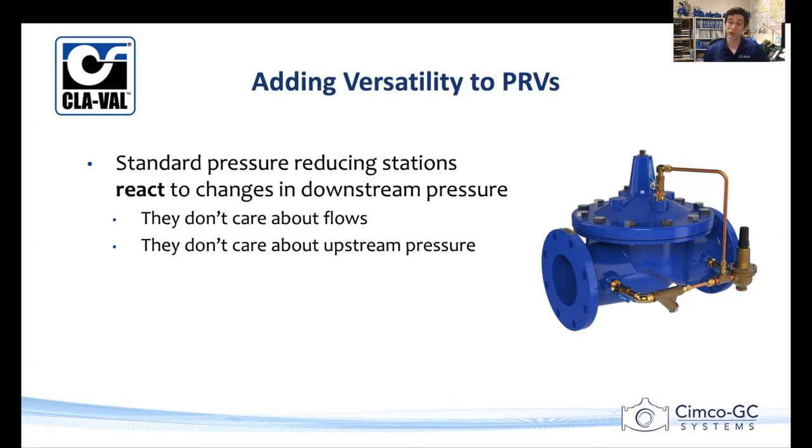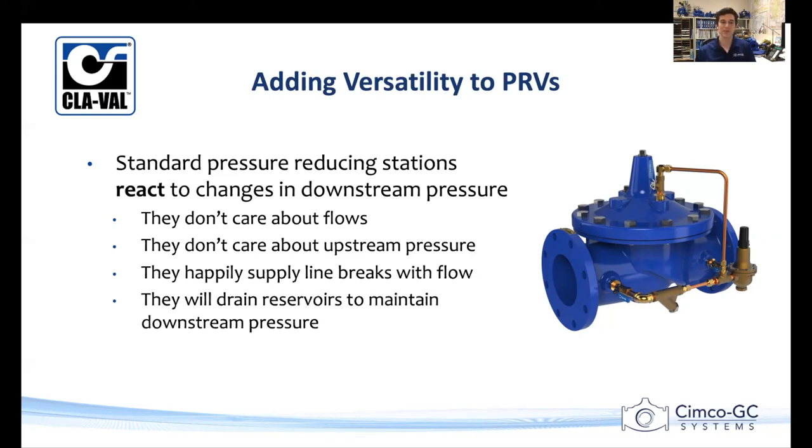It doesn't care about upstream pressure either. So if we have a lot of people using water downstream and this thing starts to open to feed that pressure and you start to lose upstream pressure, this valve doesn't care. It doesn't have a pilot to sense that. So that would be something that we might want to fix. They supply line breaks, as I mentioned, and they will drain reservoirs to maintain downstream pressure. So that's a pressure reducing valve. They work really well, but they are limited in their scope.